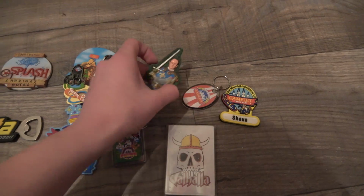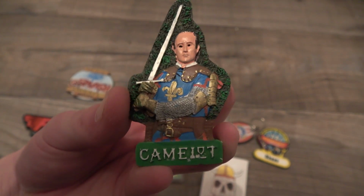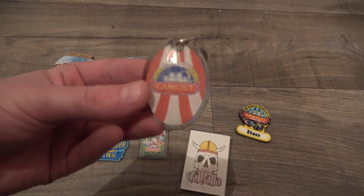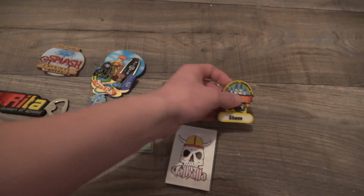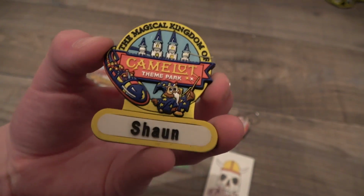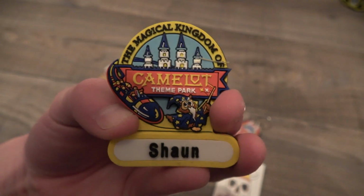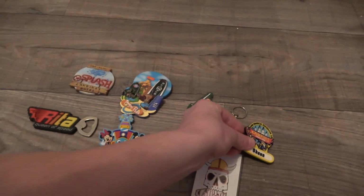Then these three are really special as they're from the now closed Camelot theme park that you can still see if you're on the M6 going towards Blackpool. You can see Nightmare, which is still standing at the moment at the time of recording this video. But these are really special from Camelot because of course the park no longer exists. The magical kingdom of Camelot, Sir Lancelot there on the back. And this is quite a funny story because that isn't how I spell my name. I spell it with a W. However, at the time, I wanted to get something because I was told by a few people that it was going to be closing before it was officially announced, and I thought I need to pick some stuff up, so I got that, even though it's not how I spell it, but I'm so glad that I did buy it, and it's a nice little memory of Camelot theme park.